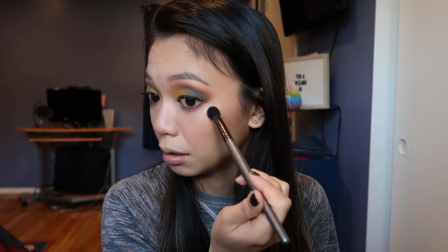This one is almost shaped like an eyeshadow brush, but when you put it on like this, you get a big oomph, and I really like this. It's also very light, very feathery, even though it's dense, if that makes sense. It almost doesn't, but if you try it, it's amazing.